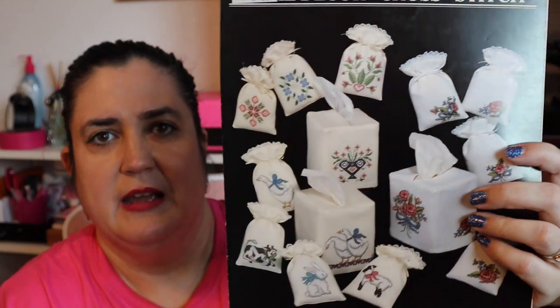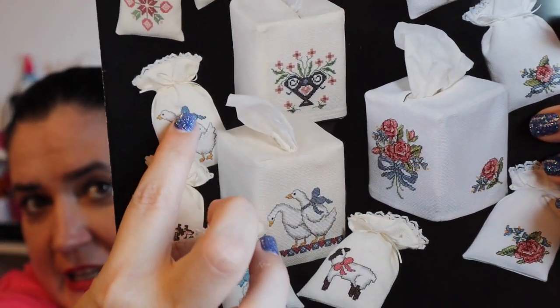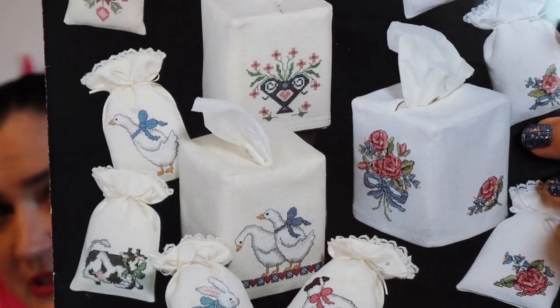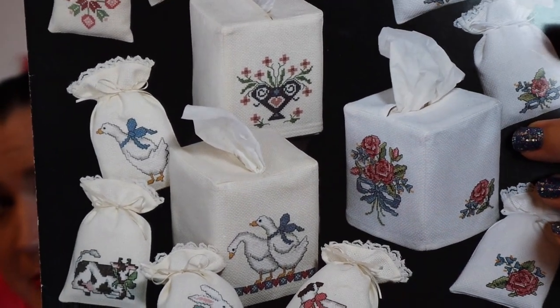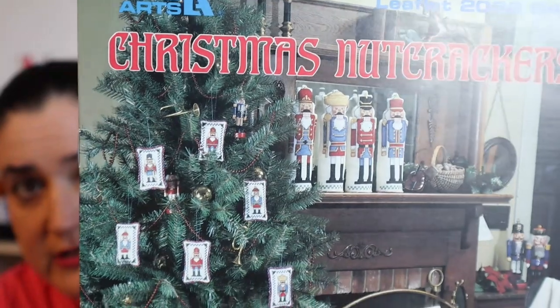This one is called Home Decor Cross Stitch by Janlyn. And I got it because my house growing up had a bunch of these geese. So it's just kind of nostalgic. Maybe I'll stitch them. This one is called Christmas Nutcrackers by Leisure Arts. I thought those would be good, maybe stitching for my kids. Maybe make them a nutcracker a year or something like that.